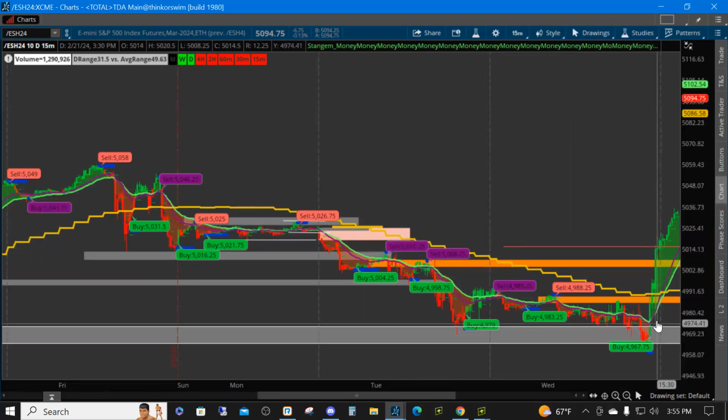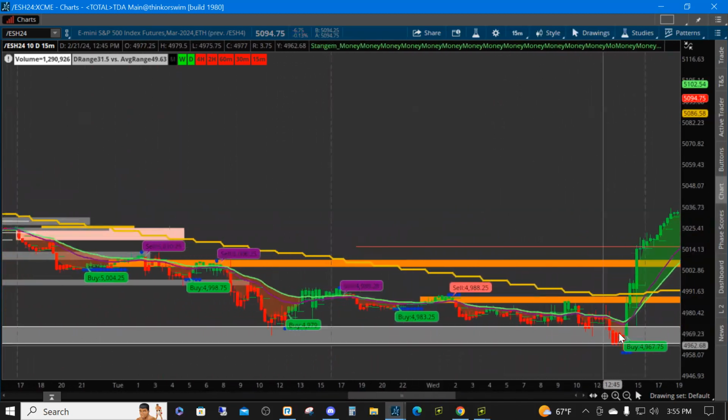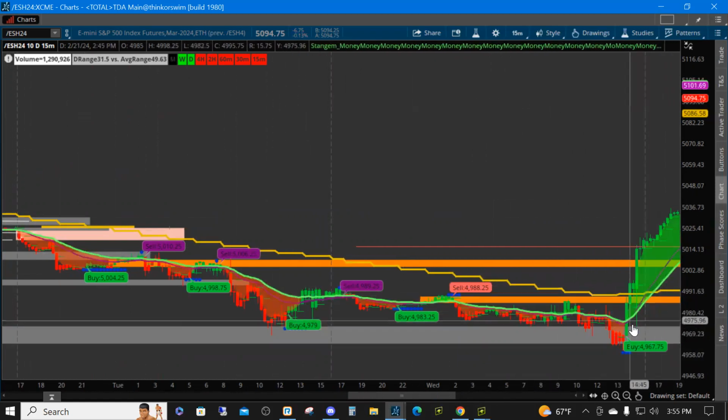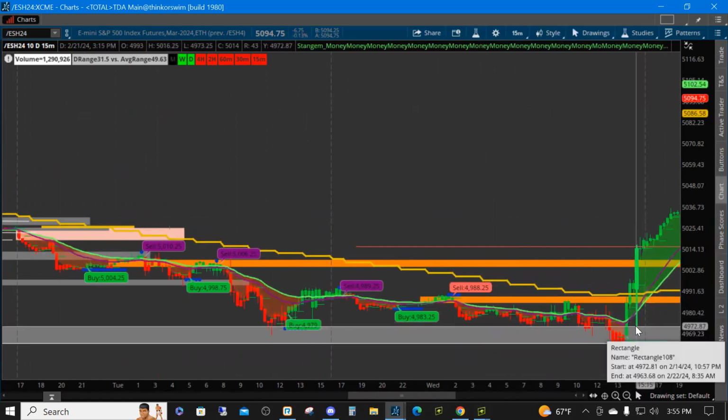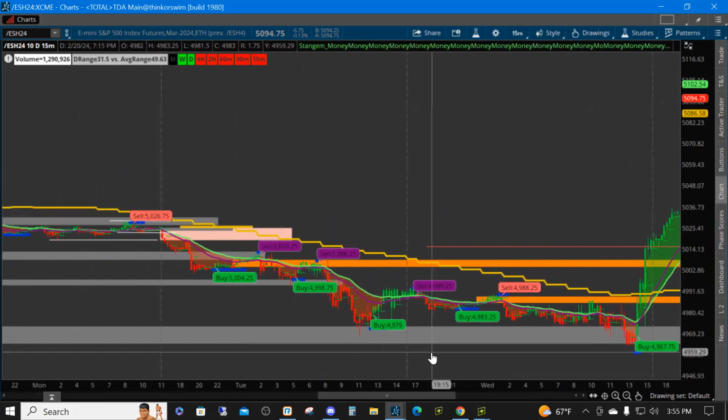Right here's the test, right here on that wick. It can't be on that zone right there I just drew. Wow. No, it can't be, right? The market's random. It shouldn't happen that way. I should know exactly where the market's going.